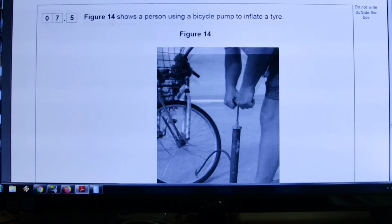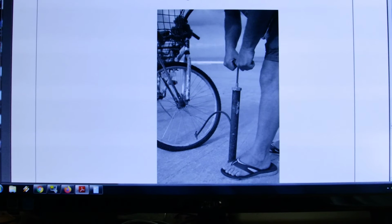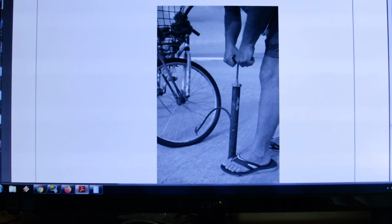Figure 14 shows a person using a bicycle pump to inflate a tyre. I mean, I joke about how old the bicycle is with the basket on the front and the mottled paintwork here on the forks. How old is that bike pump? And who the heck cycles in flip-flops?